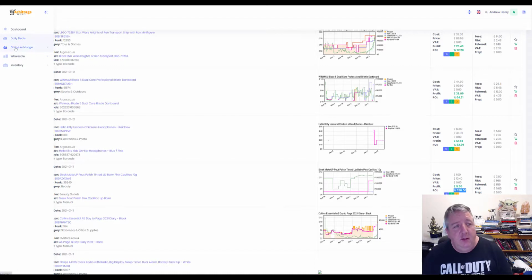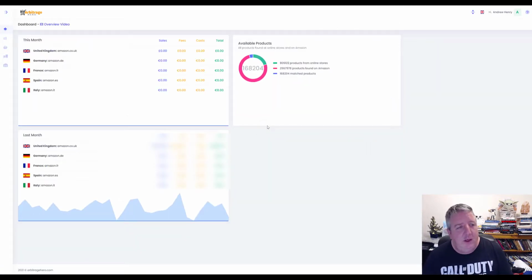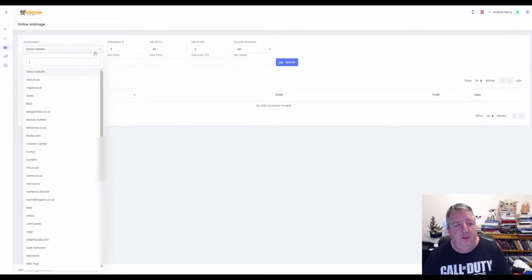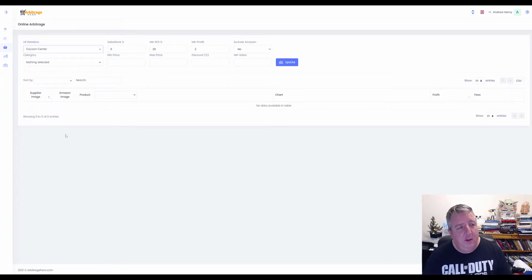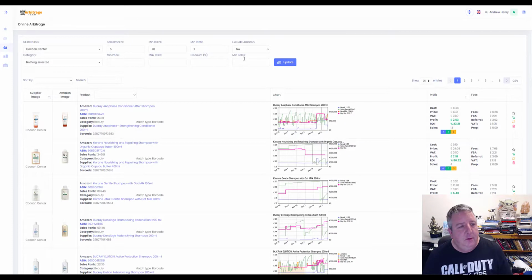What I usually do is go to the online arbitrage section and go to analyze products. And I need to log in again now because I've been nattering for so long. So if I go to online arbitrage, analyze products, you can then select a retailer. So if I choose Cocoon Center, again, you can put your parameters in. I've just put some generic ones that say minimum 20% ROI, minimum £2 profit, and don't want Amazon on the listing. And so this has gone and brought back the data from Cocoon Center.